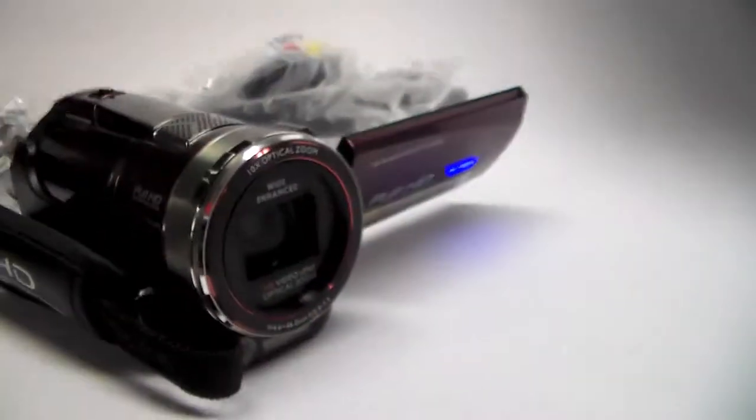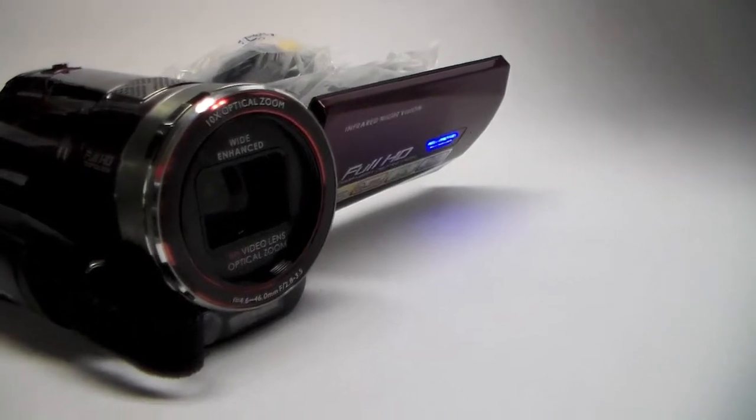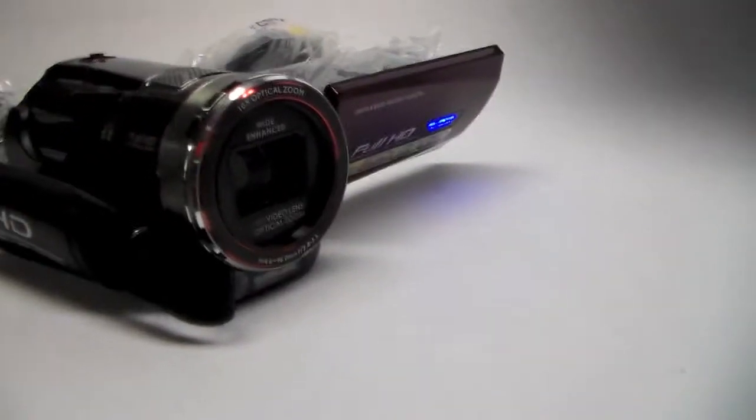But anyway, that is kind of my 2 cents on the camera. They say it uses 37mm filters. I haven't tried to mess with any of that yet.